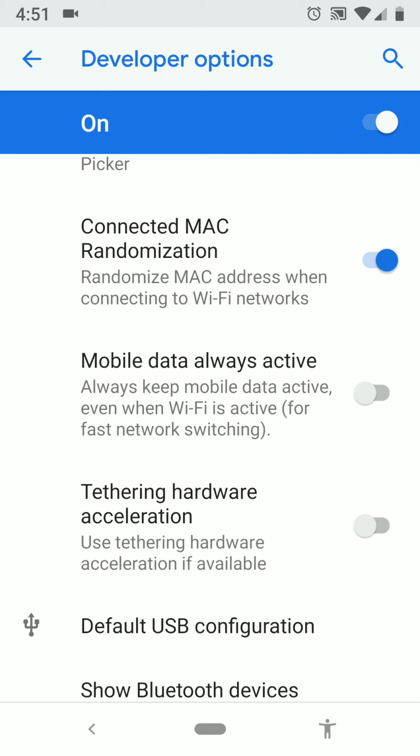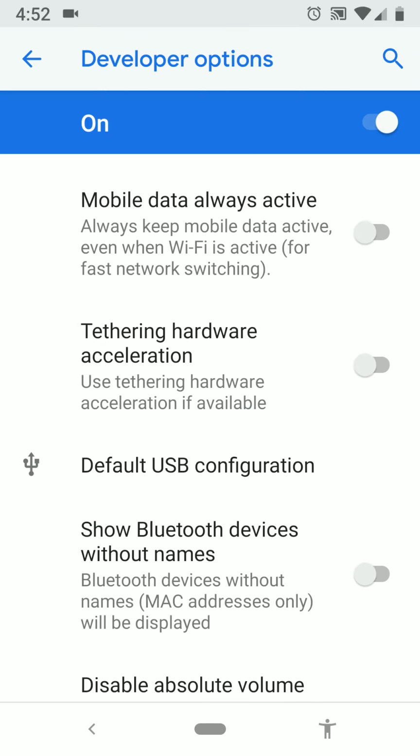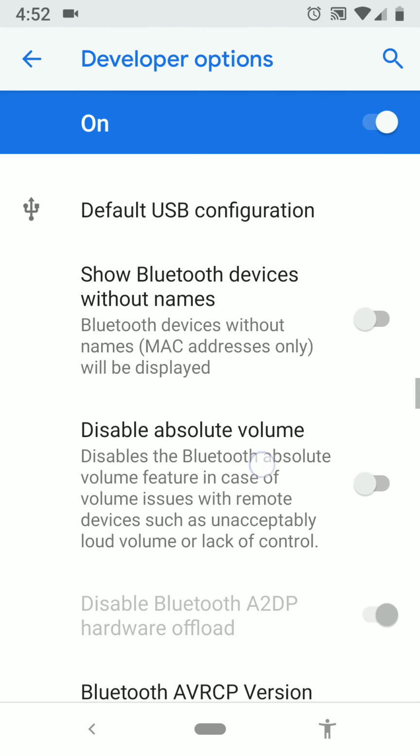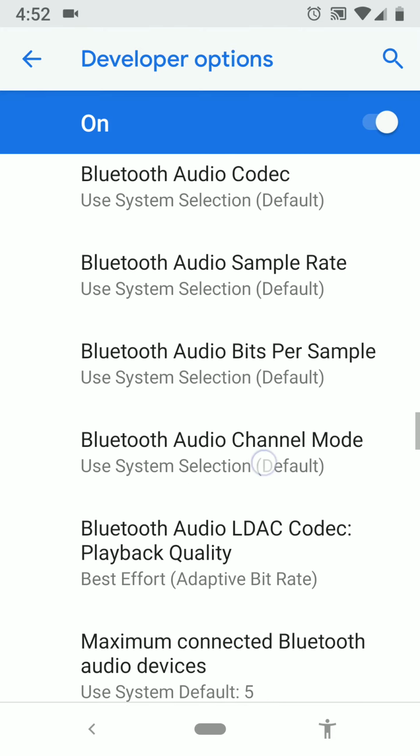Connected MAC randomization. It randomizes the MAC address when connected to a Wi-Fi network. So you hop on and off a network every time you reconnect to it. So let's say you go to work, then you come home and reconnect to your Wi-Fi. It will then, once you reconnect, randomize that MAC address, and it will do that every time you reconnect to that network. So basically every day it will randomize your MAC address, which does seem to help.